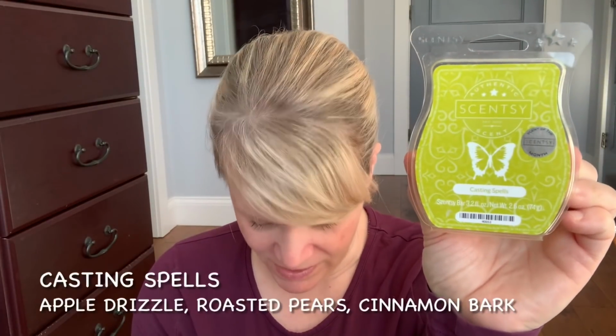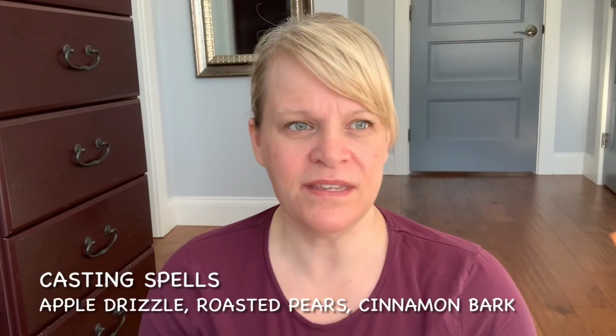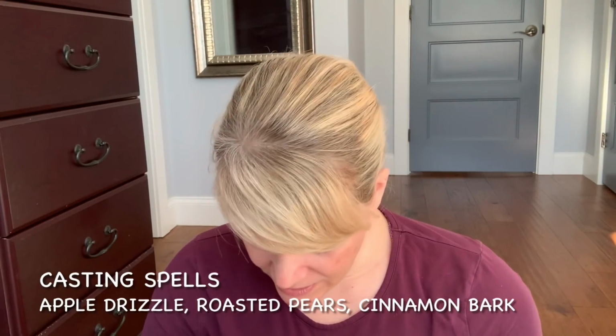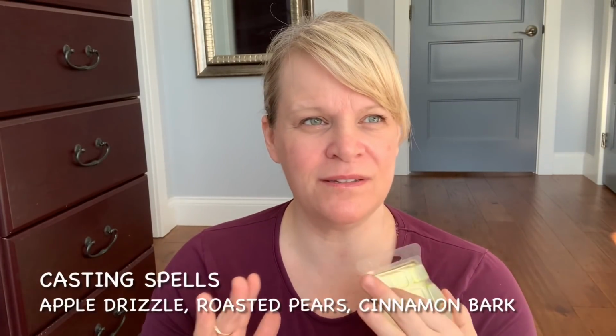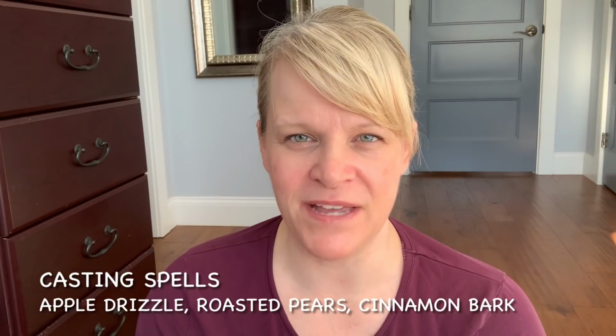All right, now before we move on, I'm almost done. We also have the question of the month, which is a different type of question of the month. It's got a twist, but we have Casting Spells. This is an old bar. You can see the scent of the month sticker. I think this came out in 2016, did it? Apple drizzle, roasted pears, cinnamon bark. Someone phrased this in the best possible way.